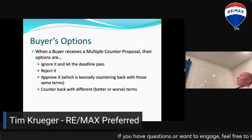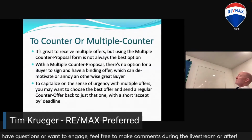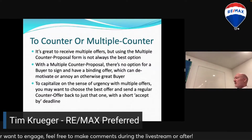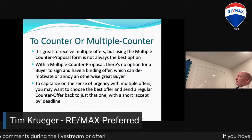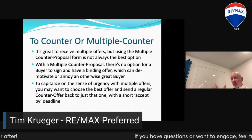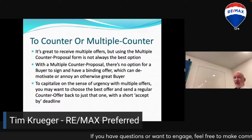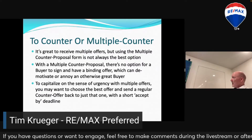Okay. This is what we just talked about. To counter or multiple counter. This is a great conversation to have with the seller. The multiple counter proposal form is not always the best option. It's definitely a powerful tool to have in your toolbox. It often is the best option, but not always.